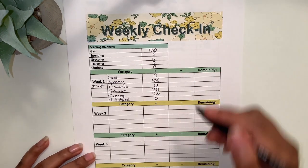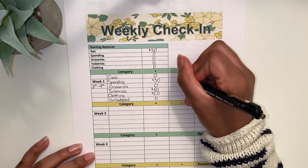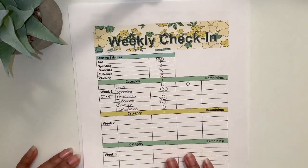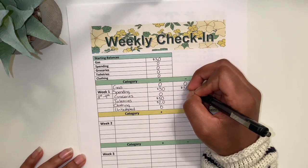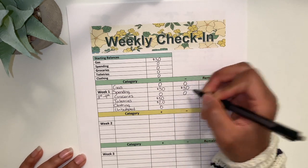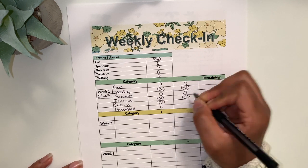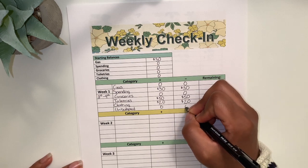So when we look back on the paper that we just filled out, I did not do anything for gas. So gas is still at 0 because nothing got spent. Spending was for Amazon, and I did spend all of the $30 with no regrets. It's so funny, I got a refund from Amazon, then went right back to Amazon and spent more money. I did not do any grocery shopping, so that's 0. Toiletries was for Sephora, and I spent $50 at Sephora. And then DSW for my shoes was the 20. And then unbudgeted with 0.